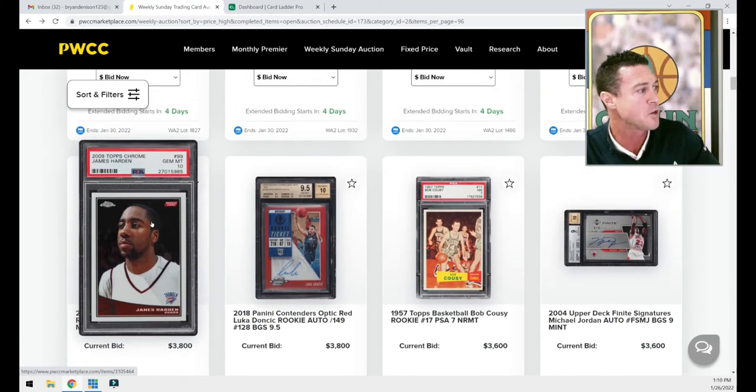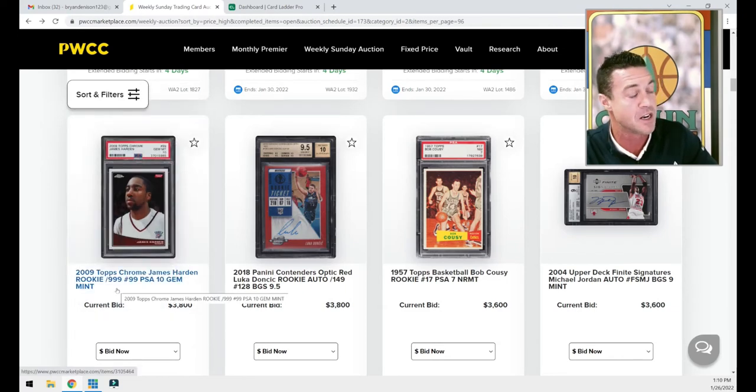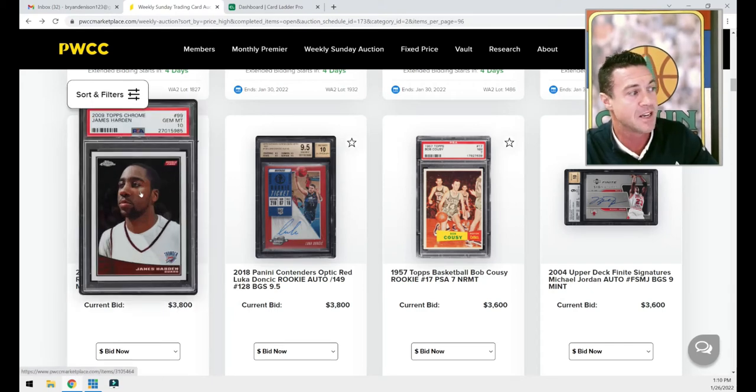2009 Topps Chrome James Harden rookie card, not the refractor, but the base. It is numbered to 999. Topps Chrome numbered the cards that year. That one's at 3,800. His cards have dropped. It doesn't even look like him. I mean, he looks older in this picture than he does now. It's really weird to see James Harden without the beard.